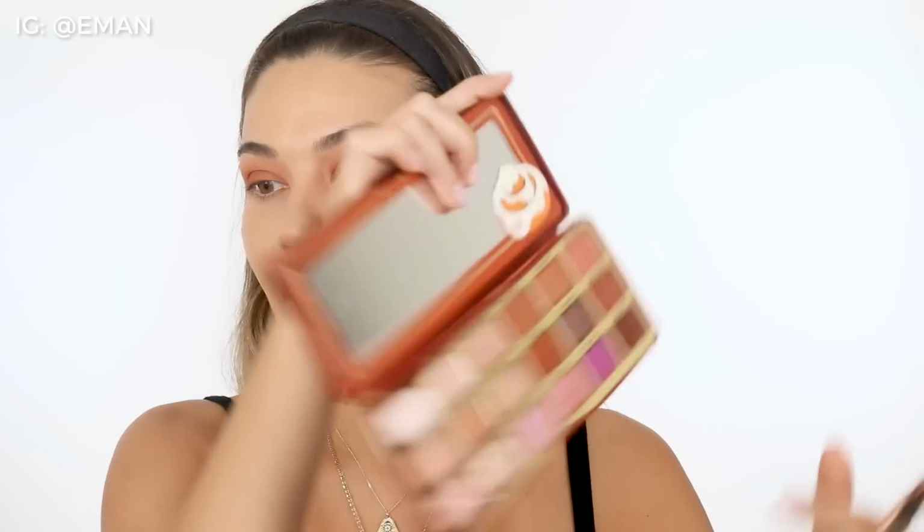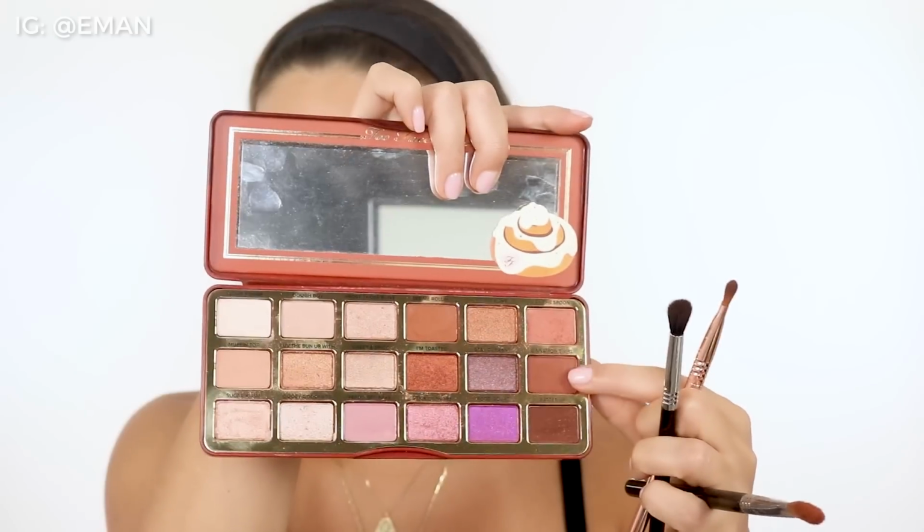So the next color is one shade darker, still in the brown family. I'm going for Batter Up. That one right there.